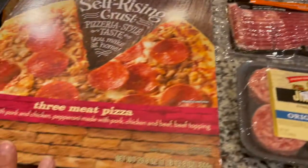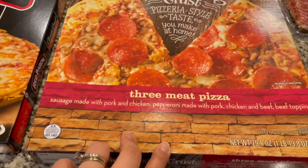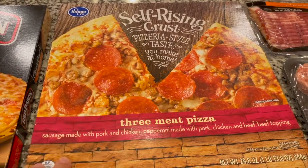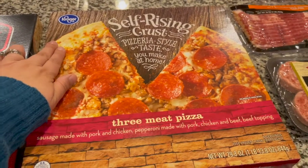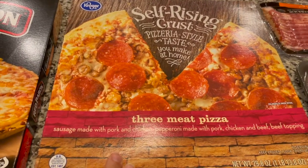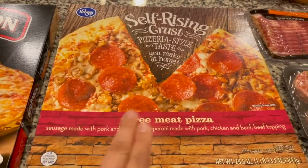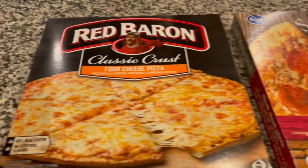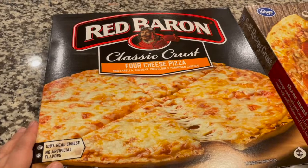For pizzas this week, we have the Kroger Self-Rising 3-meat pizza. This was also a substitution. I had ordered the Kroger Self-Rising double bacon pizza because, hello, bacon's delicious on pizza, and they didn't have it in stock. So 3-meat, we will try this one. This will be a first for us. And of course, our Red Baron classic crust.